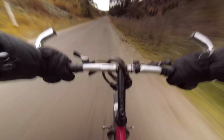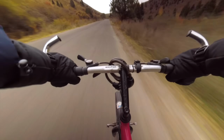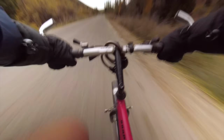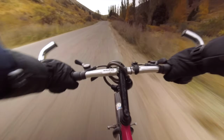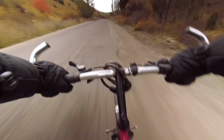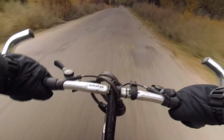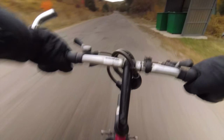So I think it's about 10 miles or something from the entrance of the park up to the top where I started there. Got no idea how much I've covered so far, but I'm certainly going a lot quicker than when I was pedaling up. Those last couple of miles up to the top there killed me. I am very unfit at the moment, but you know what? We'll get the fitness back. This is great. I'm really enjoying this.